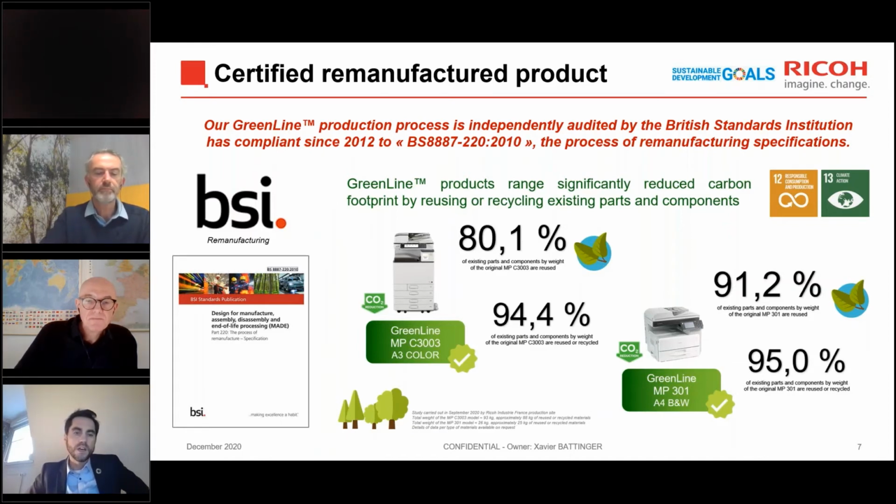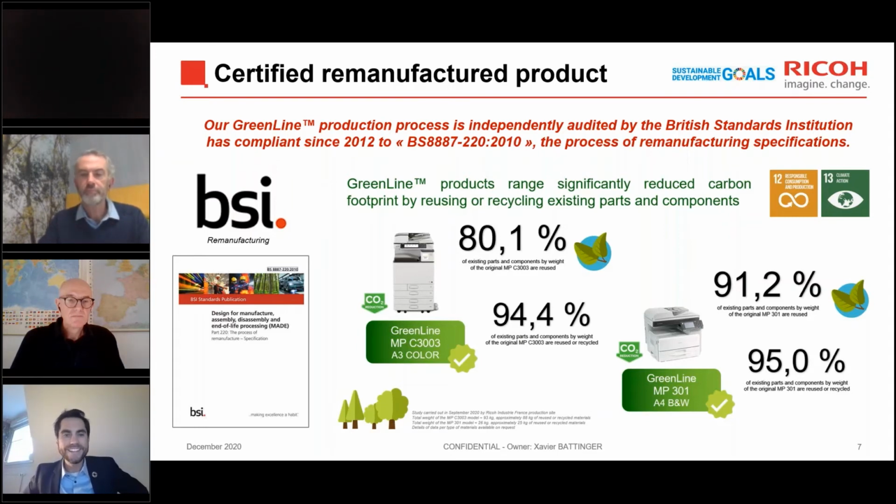remanufacturing process. And also, I like to emphasize the fact that our products, of course, significantly reduce the carbon footprint of our customers, because we reuse, and I'll give you one example, the Green Line MPC 3003, we reuse 80% of the existing parts and components by weight of the original product. And if we go further, we can see that we recycle. So on top of the reusing, we recycle almost 95% by weight of the existing parts and components. If I say it differently, it means that only 5% of the product has to be managed through a waste channel that cannot be valorized in the most perfect way.